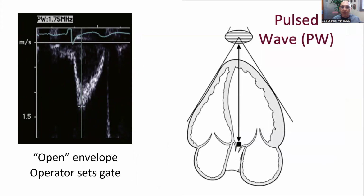In pulsed wave mode, a single ultrasound crystal sends and receives sound. Sound signals are sent in short bursts or pulse repetitions, followed by the machine listening to a particular depth location called the gate or the sample volume that the operator sets. This way, the machine knows exactly the location of the echoes generated, but information about speed and direction become limited. This limitation depends on the pulse repetition frequency. The result is an open envelope that represents speeds measured only at the gate. This is important to know because half the pulse repetition frequency is called the Nyquist limit.